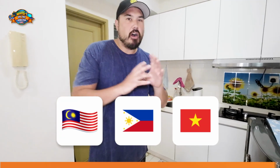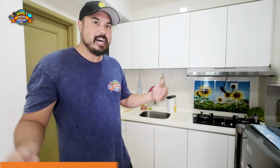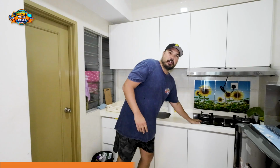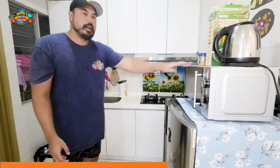So a pretty standard kitchen for a Southeast Asian city. Doesn't matter if you go to KL, Manila, Vietnam, they're kind of all laid out pretty much exactly the same unless you go real upscale. So this is like the kitchen. You got to remember, in Southeast Asia, people don't generally eat at home. They eat out or they get food in. So got a 2-burner stove, got a little fridge here, a little small one, microwave and sink.